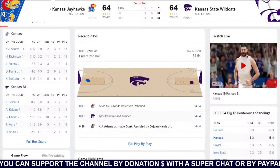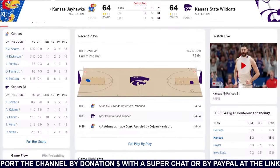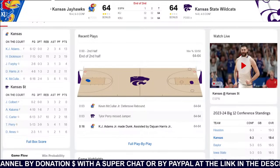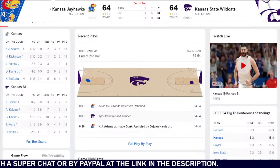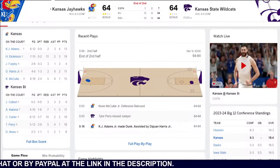Now you got to look at some foul trouble. KJ Adams for Kansas has 4, Hunter Dickinson 3, Johnny Furphy 3. For the Wildcats, the only player with 3 fouls is Arthur Kaluma.